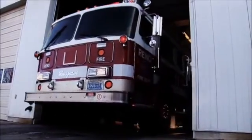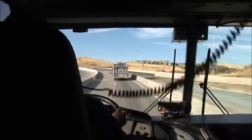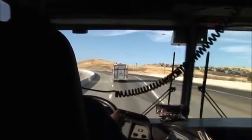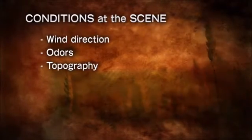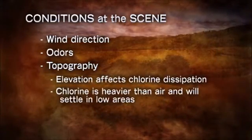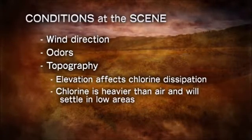At this point, you should have a general awareness of the situation, but there may be unknown chemicals at the scene that may be inhalation hazards or pose other hazards. Be alert to the wind direction, odors, and topography. Elevation changes affect how chlorine dissipates. Chlorine is heavier than air and will settle in low areas.